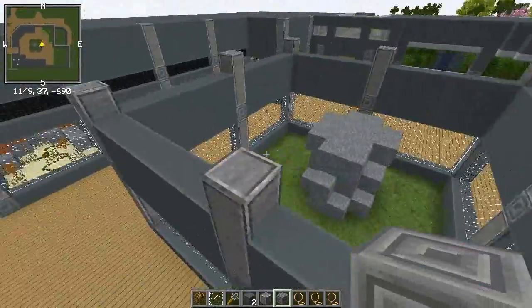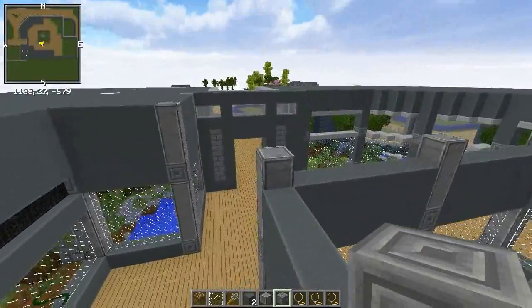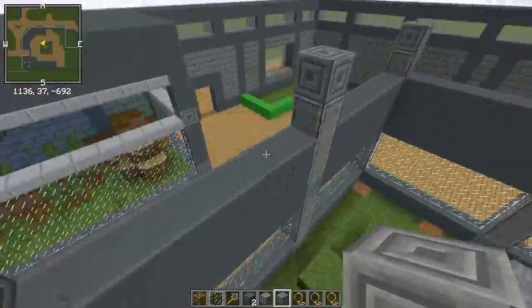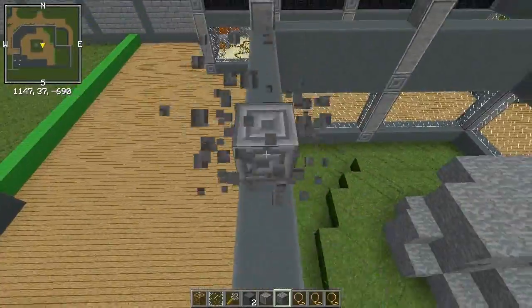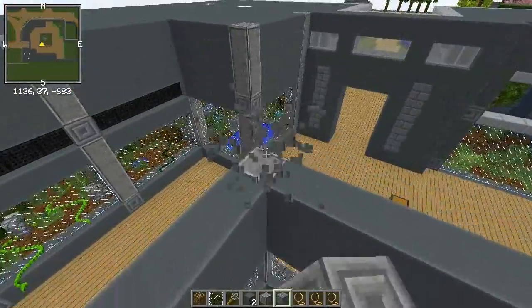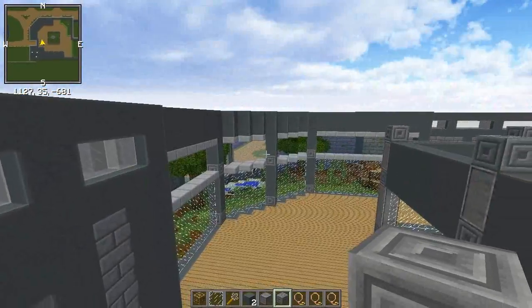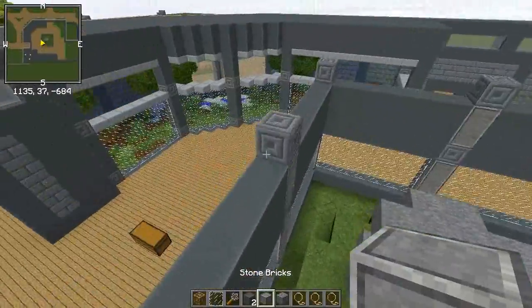Actually, we'll just do this, and that actually brings it up to the ceiling, doesn't it? Yep, that does. So we'll actually put these down here just to make them fit into the actual thing, because this is going to be the roof height, I think. Wait, is it? Is that what I'm saying? No, it isn't. Okay. Never mind, I messed up quite bad.